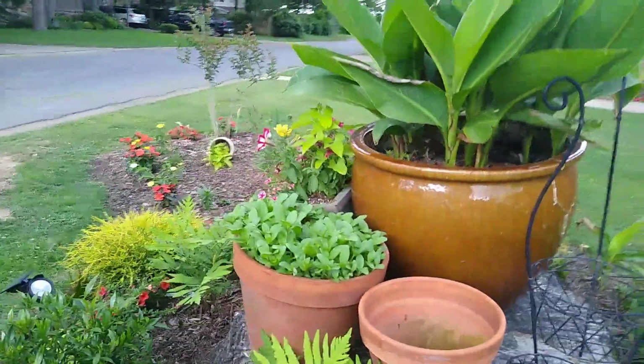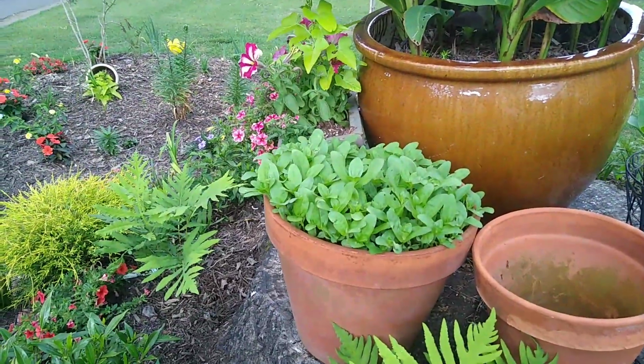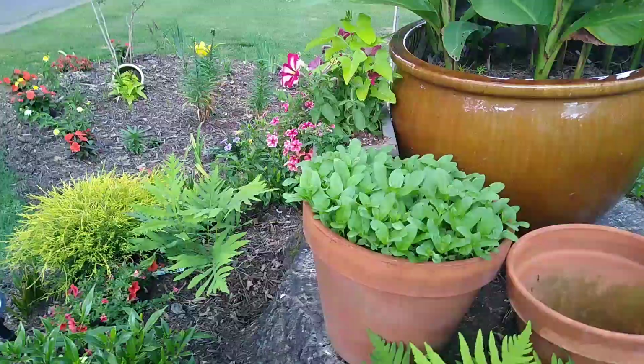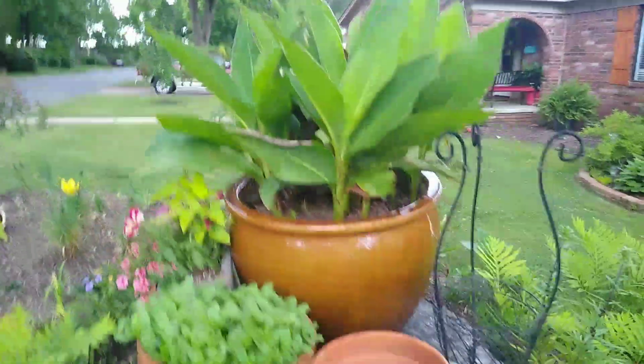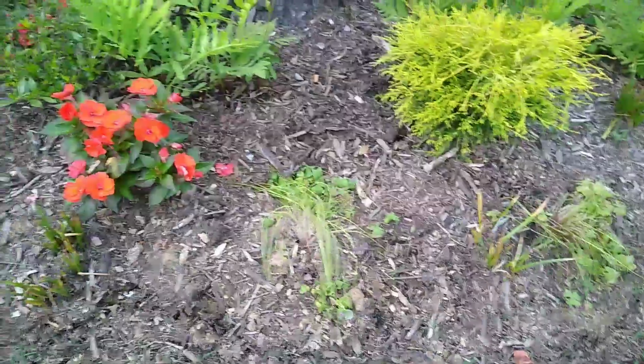These, believe it or not, Christina had an old packet of petunia seeds and she just threw them in that pot, and they're way overcrowded. We'll have to do something about pulling those out. And then our cannas are doing well. Over here on this side, one of our neighbors dropped off some phlox and brought us some phlox, so I've got it put in there. It's really not done anything yet.